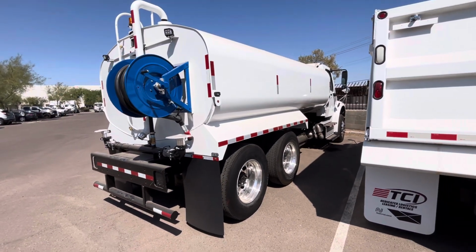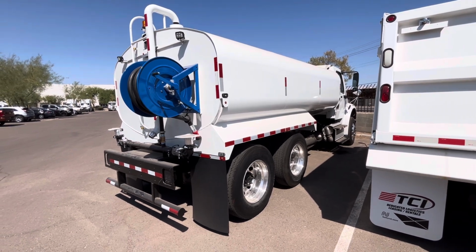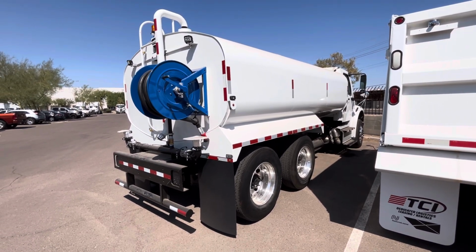If you're in the market for a water truck, roll-off truck, dump truck, we are doing brand new conversions at the moment. Please give us a call and see what we have coming in.